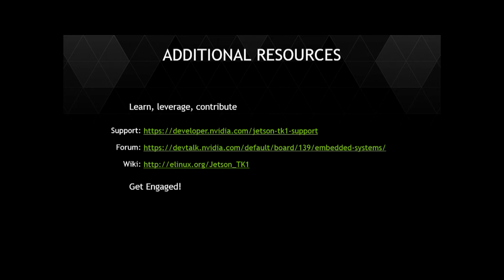And then lastly, the public wiki. This is a place where developers are already posting their Jetson TK1 products so that others can learn and leverage from what they're doing. NVIDIA strongly encourages and supports the development of these community assets because it results in a more robust, a more comprehensive experience for everybody.